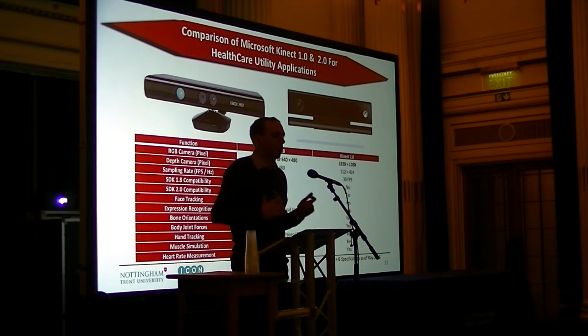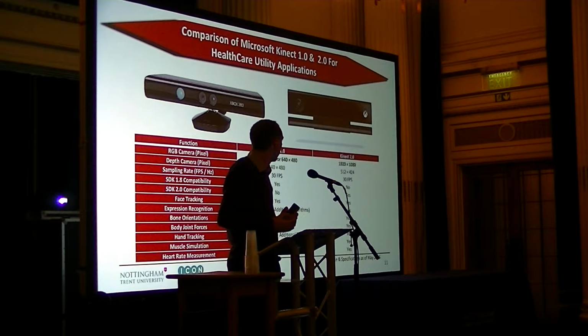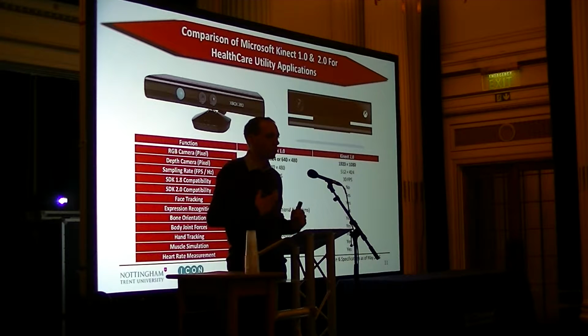So two of the main platforms initially within research and clinical trials were the Xbox 360 Kinect and the Xbox One Kinect, so Kinect 1 and Kinect 2. The big differences come down to the software development kits and ultimately the gesture control, expression management and facial tracking within these platforms. And ultimately, as they progress forward, the sampling rates of these also improve.